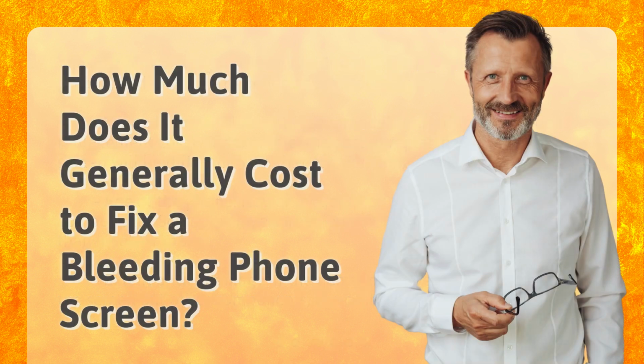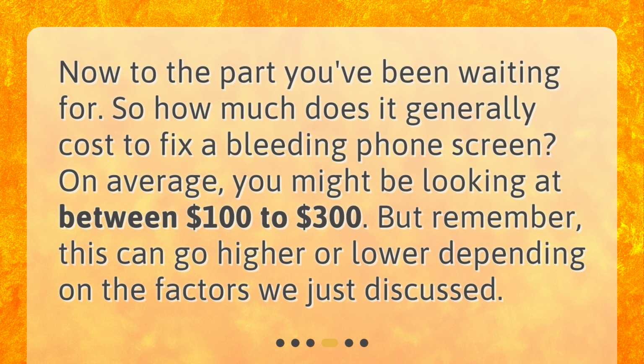How much does it generally cost to fix a bleeding phone screen? Now to the part you've been waiting for. So how much does it generally cost to fix a bleeding phone screen? On average, you might be looking at between $100 to $300. But remember, this can go higher or lower depending on the factors we just discussed.